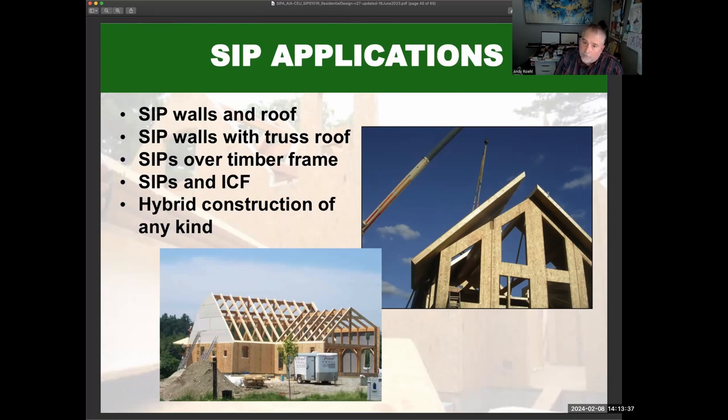You can mix it in with truss roofs, timber frame, ICFs. You can do hybrid construction of any kind. Anywhere you can use it where it makes sense, use it where it makes sense. And if it doesn't make sense, then let's talk. We'll find out why it doesn't make sense and see if it really isn't an option for your project.